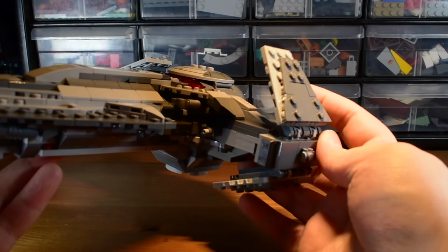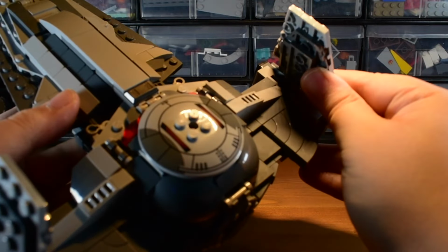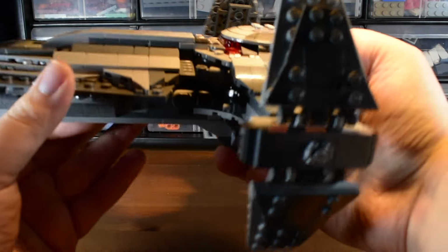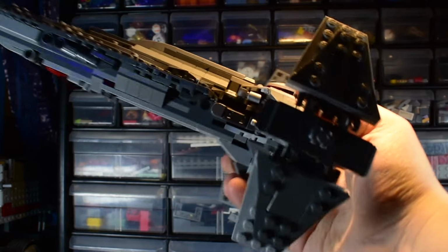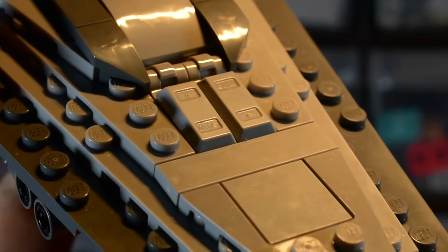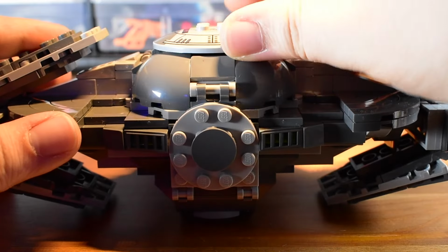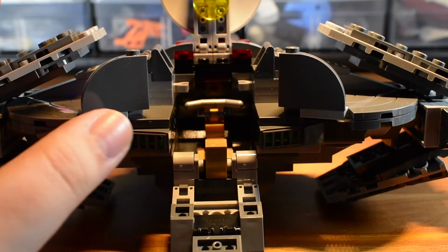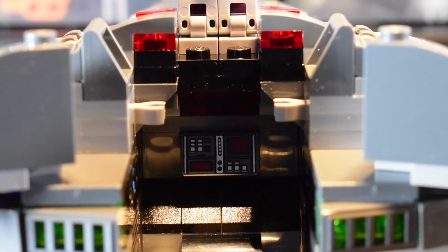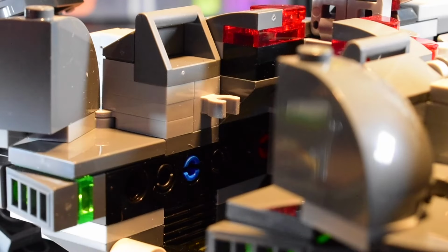The probably most recognizable feature of this ship is the wings that fold open, and in my opinion, it replicates the look of these wings really well for the scale it's at. There are some very well hidden spring-loaded shooters at the front of the ship, and finally, the cockpit actually opens up and has room for Maul on his speeder, which is also his seat, and storage for Maul's lightsaber.